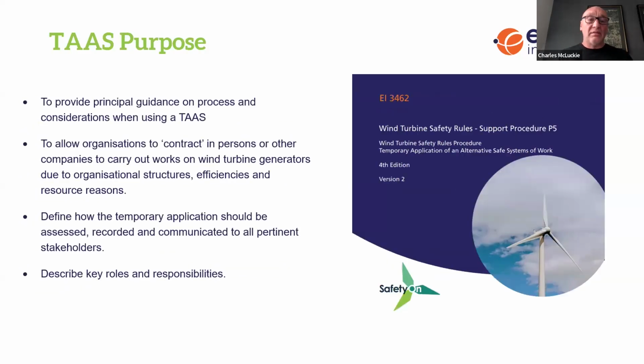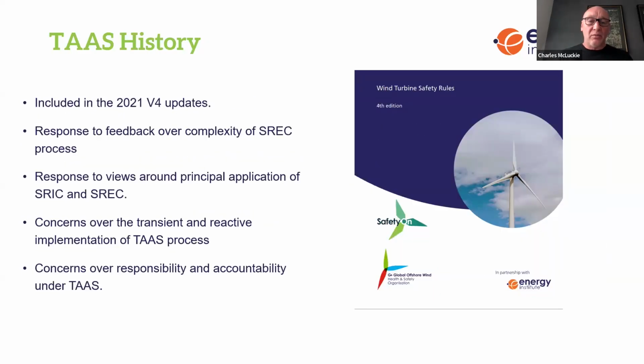The other one was a response to the views around the practical application of the SRIC and SREC. The fact that you are making fundamental changes at the very highest level, you are in effect changing the overarching structure of the rules, and the SREC and the work was being completely taken out of the incumbent set of rules, and its management was completely isolated from the incumbent set of rules.